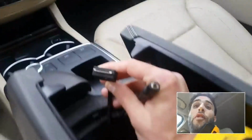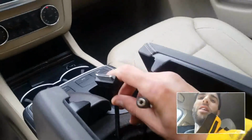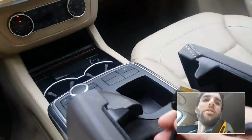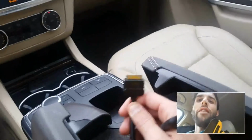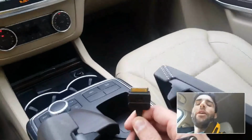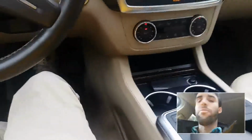Fairly deep console. Crucially, if you still have an iPhone 4, you can hook up your iPhone 4 to it, or an aux cable. Most people these days would just use an aux cable, and you can probably purchase a newer cord for the newer iPhone, I forget what they call it, the 5-up, or an Android cord if you really wanted to.